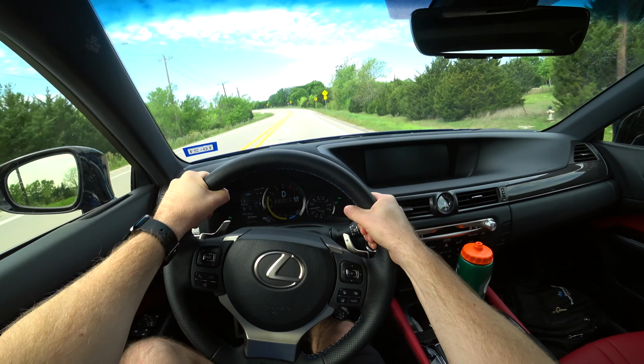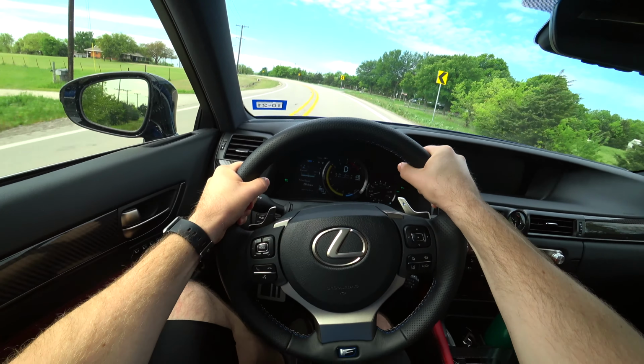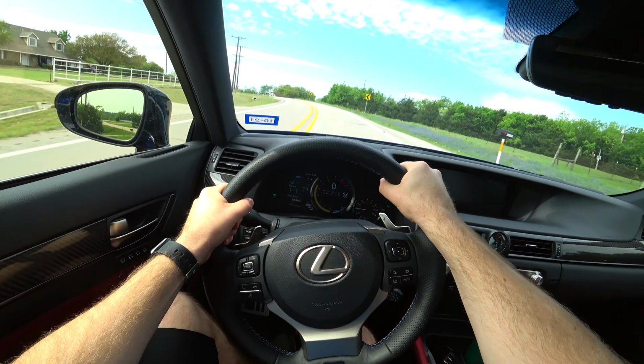Let's say I'm going here, and then I slow down. It's going to downshift aggressively. Jeepers. Aggressive downshift. So the Sport Plus really puts you in the fun sporty driving mode. And that speedometer is just fantastic.